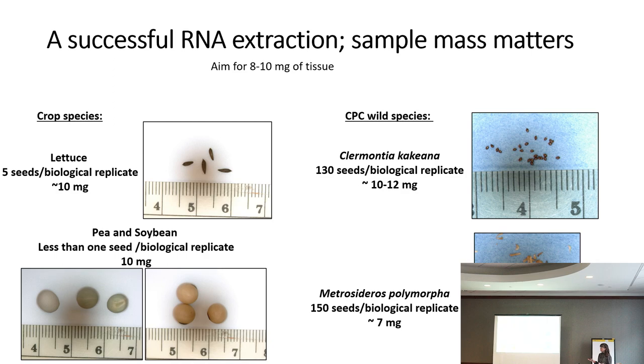So if you're doing a RIN assay at a given time, you need 25 seeds. Well, as for pea and soybean, you're using less than one seed in order to get a biological replicate. But then when we move over to our CPC wild species, we have some that are requiring almost 130 to maybe 150 seeds per biological replicate.